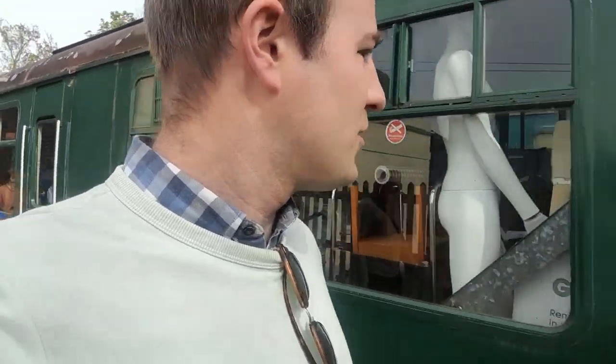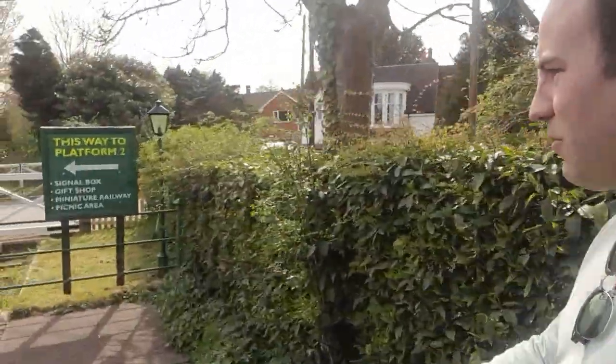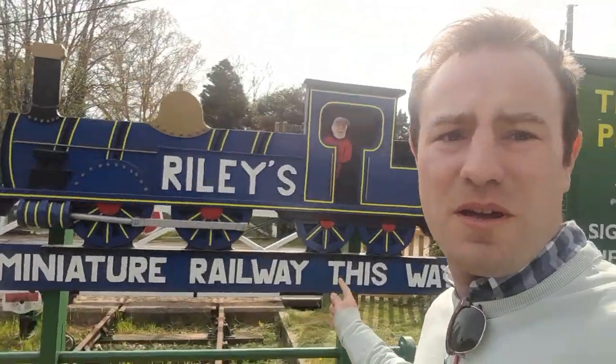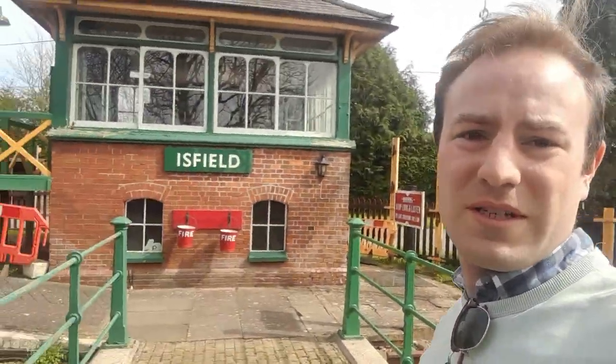We're also going to go around here to find the miniature railway. It's called Riley's Miniature Railway. I believe it to be a 5-inch gauge railway, and it runs along beside the main line. So we'll go and have a look at that. We're just going around here. There's a carriage of all sorts of junk and stuff. Oh yeah, here we are. This is the sign I was looking for. It says this way to platform 2, and it says Riley's Miniature Railway. That's what we came here to see, but obviously we'll see the standard gauge stuff as well.